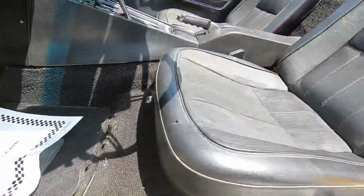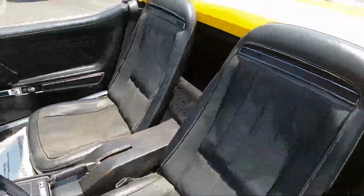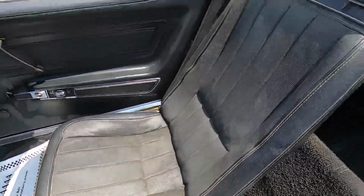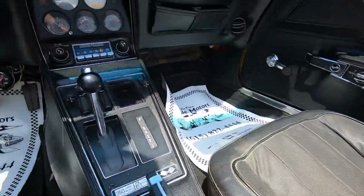Carpet in this one's weak. See how it's kind of ripped up. Seat in this one's decent, but it's got some rips down here and here. Got a little bit of fading on the console or the arm rest. Looks like somebody's been leaning over on the passenger side. It's mostly gone there.